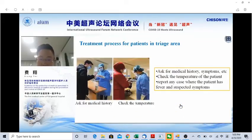Now, in the triage area, in addition to following the normal process, the staff also needs to do the following work. Ask for medical history and symptoms. Check the temperature of the patient and report any case where the patient has fever and suspected symptoms.